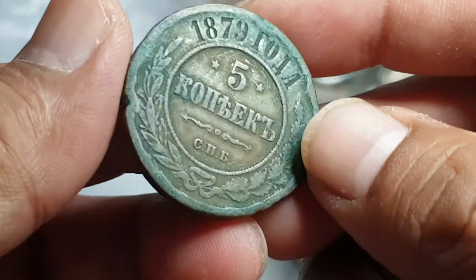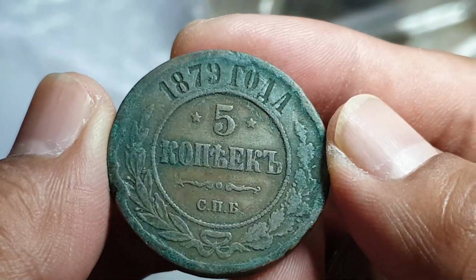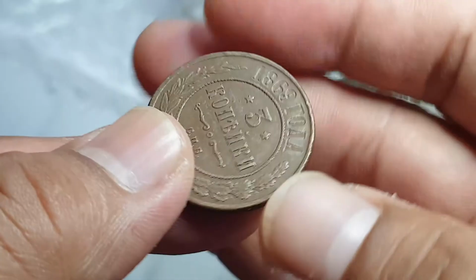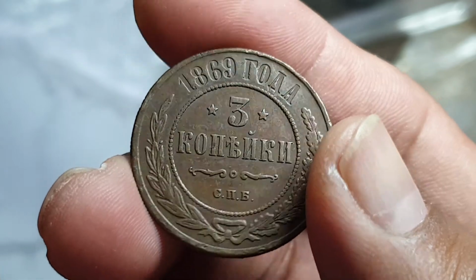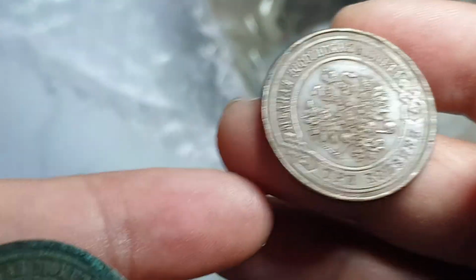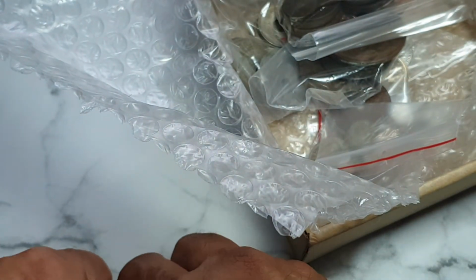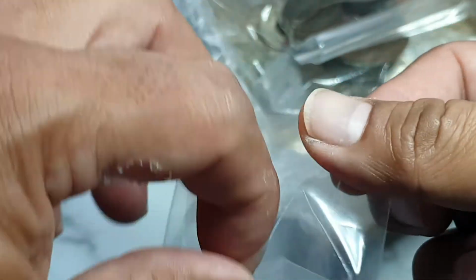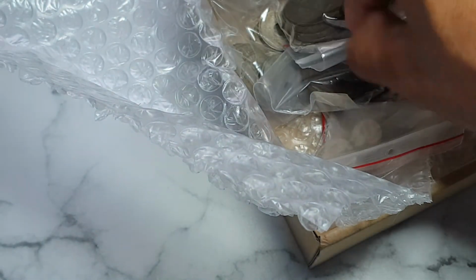This is another 5 kopeck from 1879, old one. And this is a 3 kopeck from 1869. Very nice. So I'm just gonna put it together. I don't wanna separate it. I need to properly catalog it or have it checked.